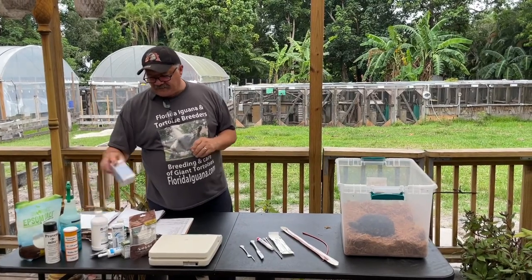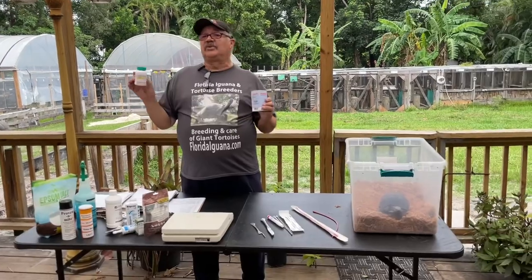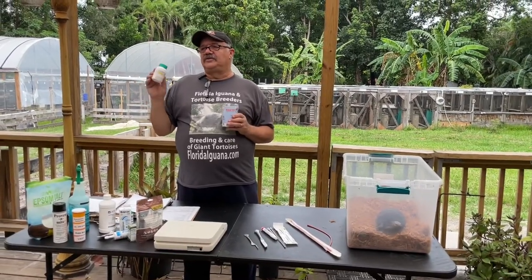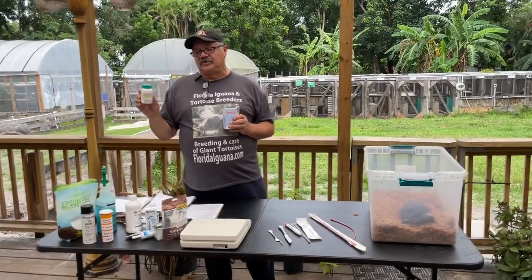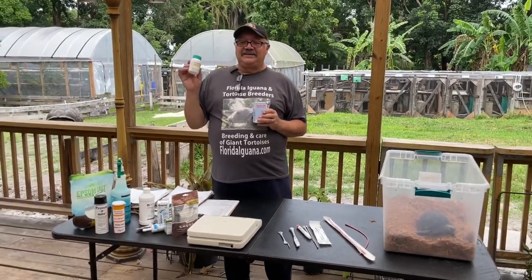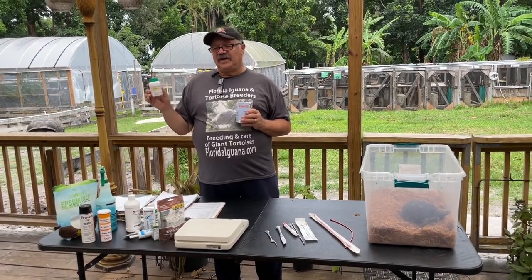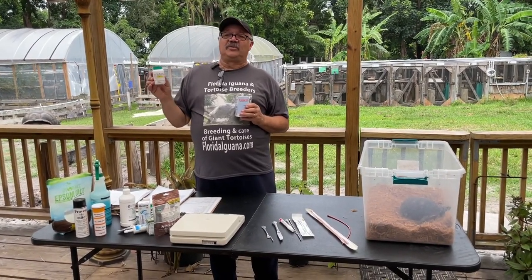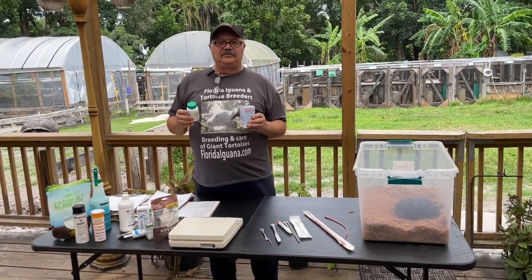We also have another popular drug, metronidazole. This is for protozoa. This drug is probably one of the only drugs that we use for treating protozoa. And the thing is that it's difficult, it tastes terrible. So if you can get it into this tortoise's mouth once, you're lucky, because the next time he ain't eating it. He's not going to eat it off the food and stuff like that.